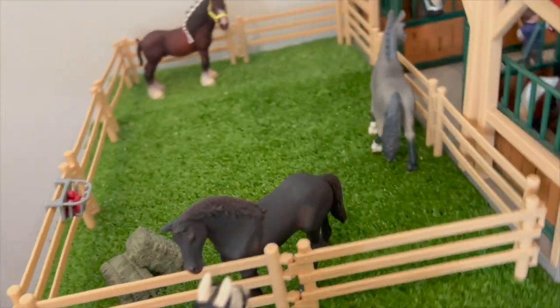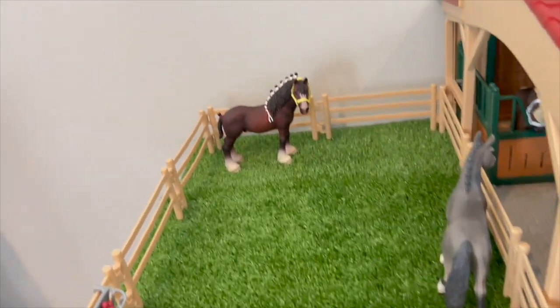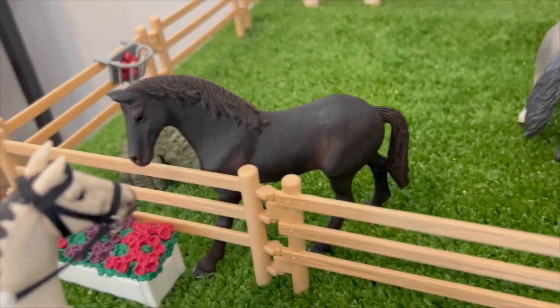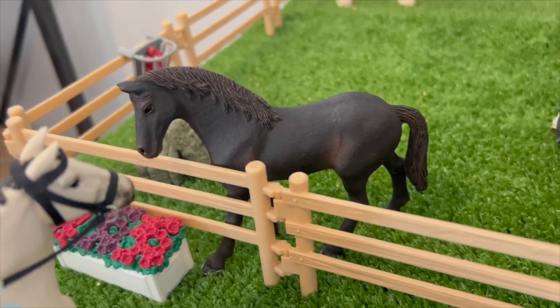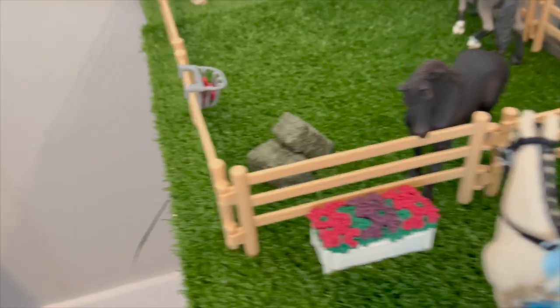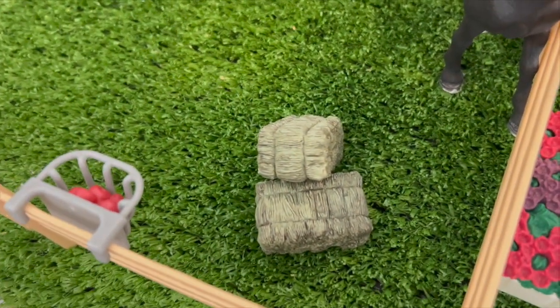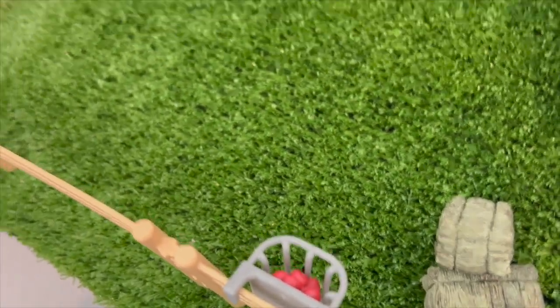And then this is currently being used as the stallions pasture, or the stallions and geldings pasture. So first off, we have Duke, and he's my thoroughbred stallion. He's just looking at River and stuff. And even though there's plenty of grass in here, we have a bunch of food, because I guess there's not enough. So we have some hay and some apples in there.